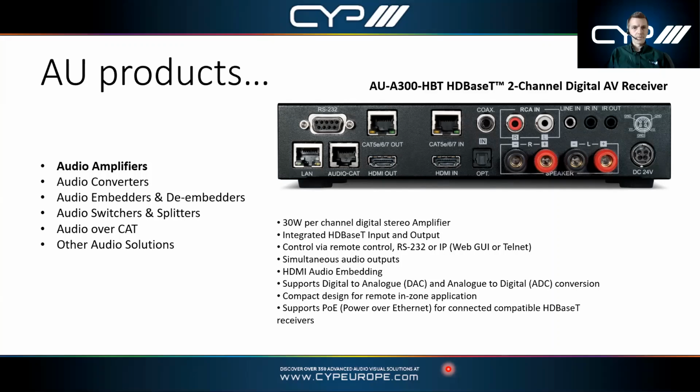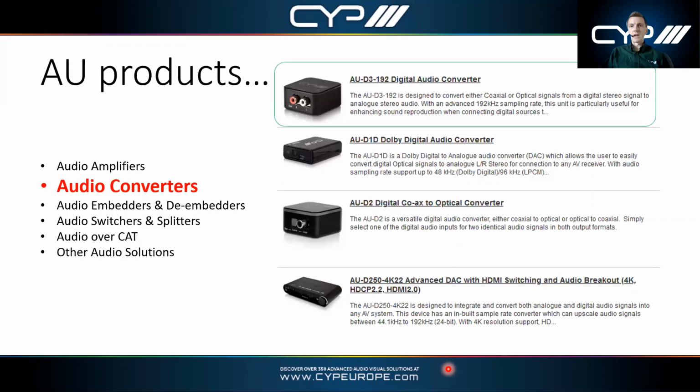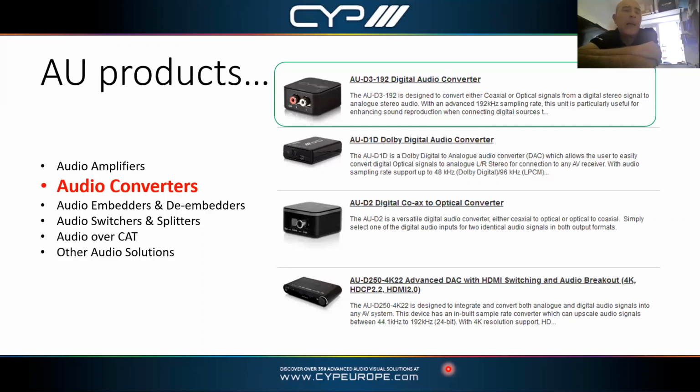Fantastic, fantastic. Moving on, we've then got a wide range of converters. Again, we're not going to cover all of them because there are lots, but we've just chosen a few examples here. So something like the AUD3192 at the top there, just a really simple coax or optical converter to stereo analog. So this is an incredibly popular model, isn't it still, Kev? Yeah. So these are just ADCs and DACs of various orders and various configurations there.